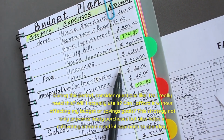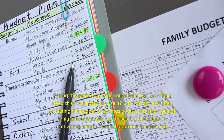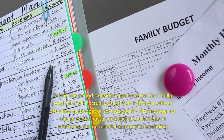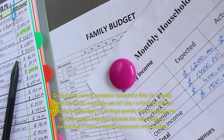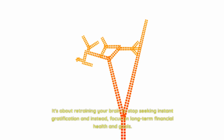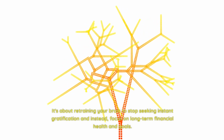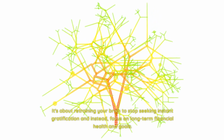During this period, consider questions like: do I really need this? Will I actually use it? Can I afford it without affecting my budget or savings goals? This strategy not only prevents hasty purchases but also helps in cultivating a more mindful approach to spending. It's about retraining your brain to stop seeking instant gratification and instead, focus on long-term financial health and goals.